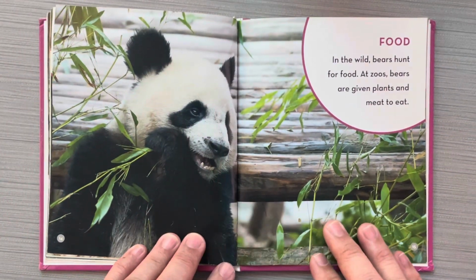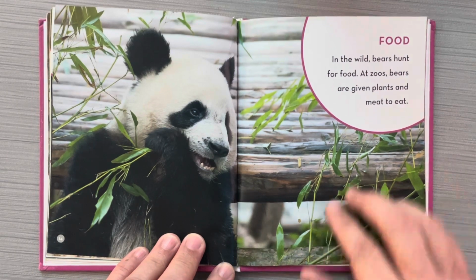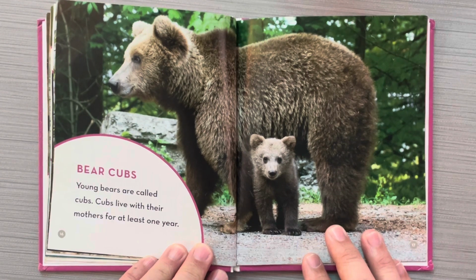Food. In the wild, bears hunt for food. At zoos, bears are given plants and meat to eat. Bear cubs. Young bears are called cubs. Cubs live with their mothers for at least 1 year.